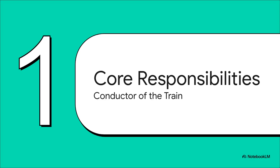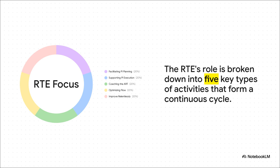Okay, so if the RTE is the conductor of this Agile release train, what do they actually do all day? Well, their responsibilities really break down into 5 key areas that keep this whole system of teams humming along. These 5 things kind of form a continuous cycle for an RTE. They facilitate the big planning event, support the actual work, coach the teams, optimize the flow of value, and drive relentless improvement. Let's actually use this as our roadmap for the rest of this explainer and dig into each one.